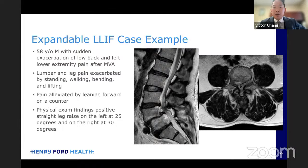You look at this MRI, and this is something where you've got to be a little suspicious. This may not be your typical degenerative pathology. This gentleman actually had a spondylolysis at L4, which, interestingly, was silent for most of his life until he got into this car accident. So he had no history of back pain or leg pain prior.